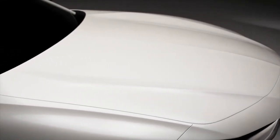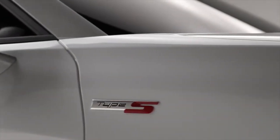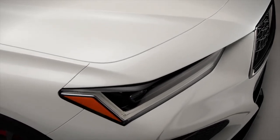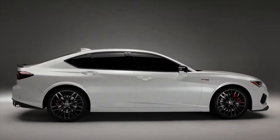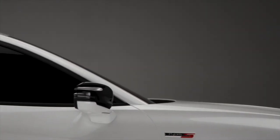The Type S is the most powerful and capable it's ever been. A 3.0L turbo V6 that pumps out a potent 355 horsepower through the exclusive quad exhaust outlets for a new league of performance. 354 pound-feet of torque transfers to the pavement by the rear, by a super handling all-wheel drive SH-AWD.